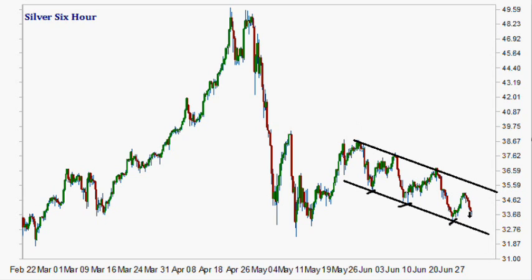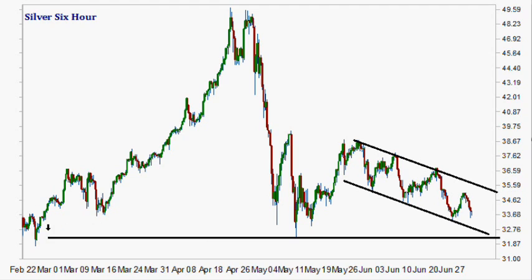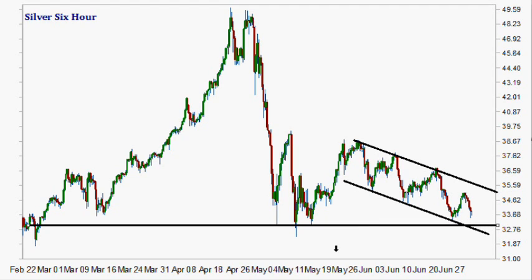As a possibility, I don't know the chances of such a likelihood occurring, but the big thing will be this big support level roughly down towards 32 and change. This is an area that was hit on 3 different occasions back in the month of May.